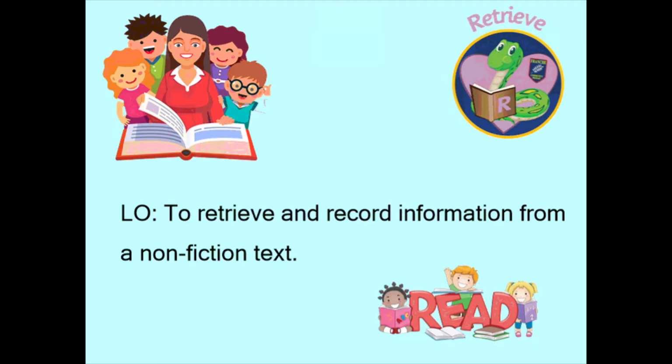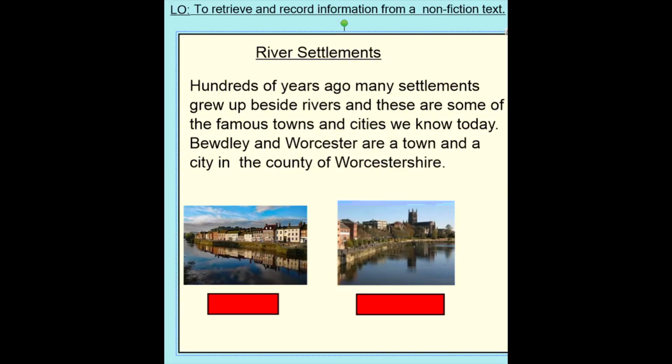Okay, in our lesson today, we're going to carry on with our retrieval skill, and we're going to be retrieving and recording information from a non-fiction text. In today's lesson, we're going to be thinking about all of our learning so far this week, bringing it all together to find the advantages, the good points, and the disadvantages, the bad points, of living close to a river.